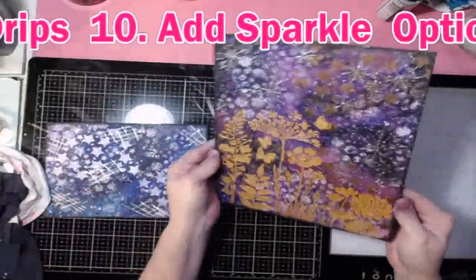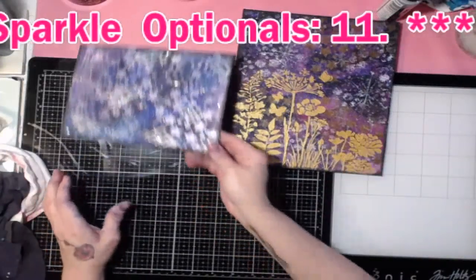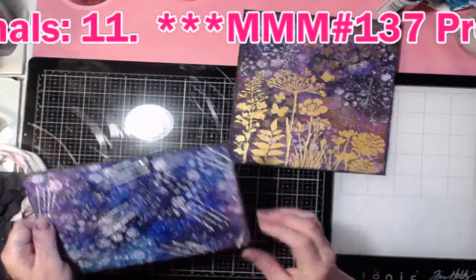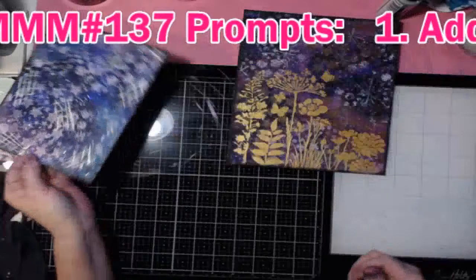Glitter in the middle, it actually looks pretty. I like it a lot. The glitter pieces on that one too, which you can't see that well either.